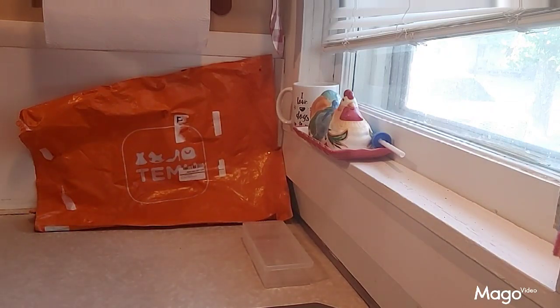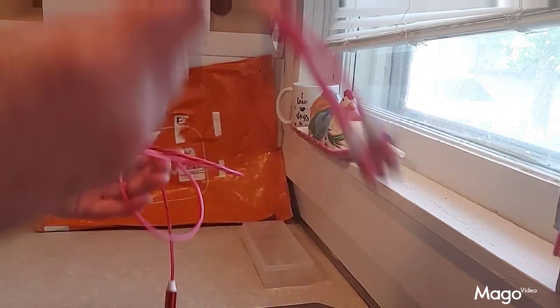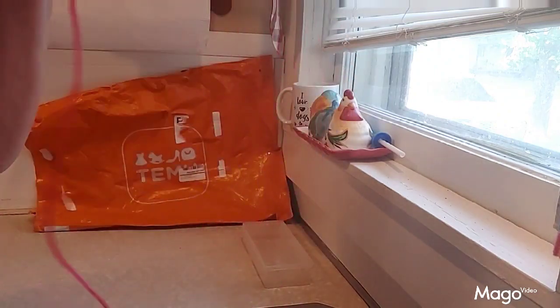Now, this next item is one that I bought specifically to take to work. And I have already taken it to work and used it, and I love it. It works great. And it's this 3-in-1 phone charger.